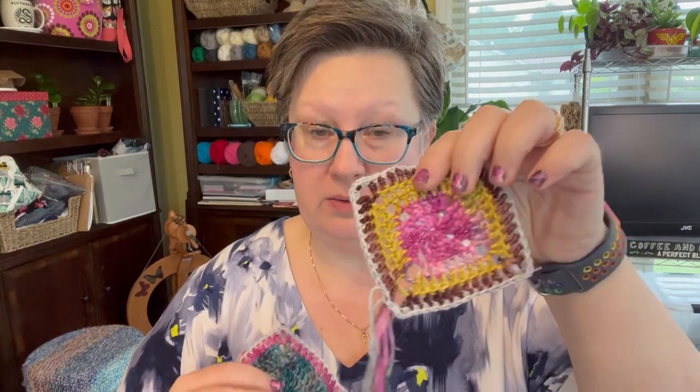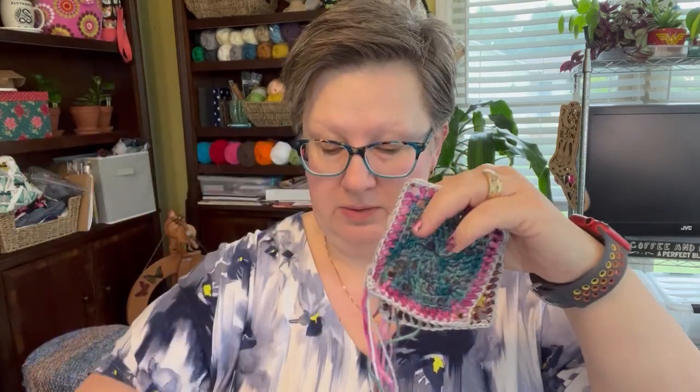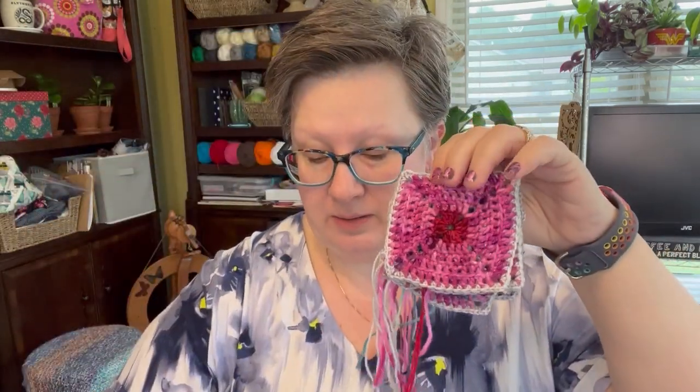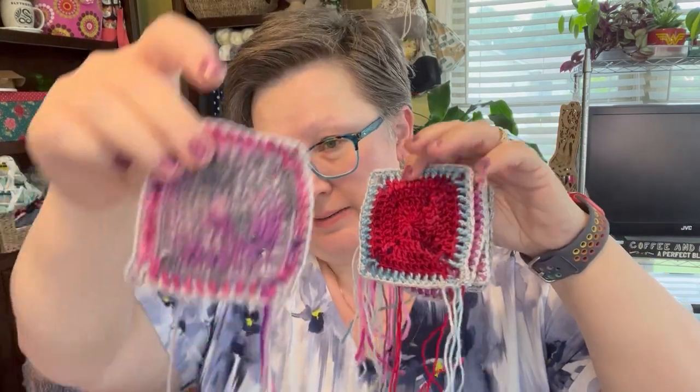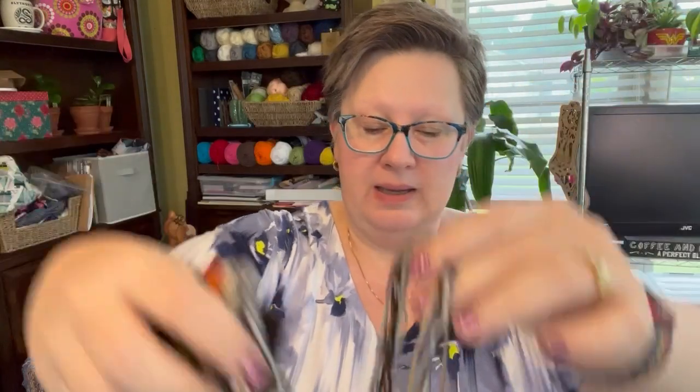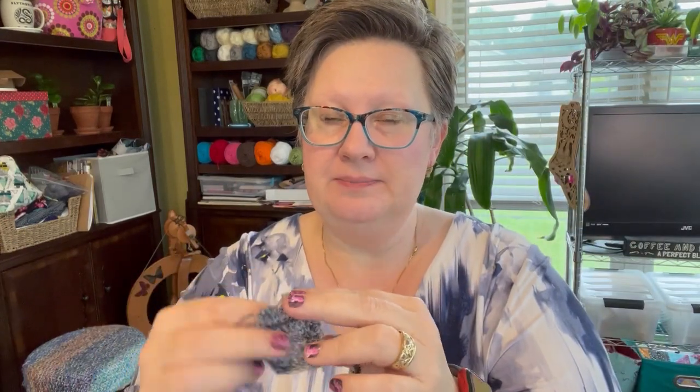So I have made 16 squares of all different colors. I've already blocked them. These are ready to be sewn together now. Those are all done, all blocked. While I was waiting for the last batch to dry overnight, last night I started crocheting the cats. They have really long strings on them because that's what I'm going to use to sew them onto the square. So here is one of the little cats.